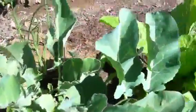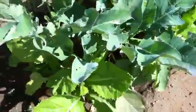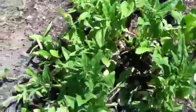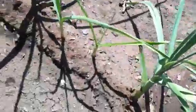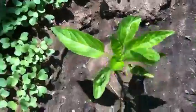Down here I've got cauliflower, and I had to grow more cauliflower because this cauliflower here got mixed in with my mustard. I got more onions down here. And I got spinach here. More onions. And here I've got garlic. More garlic over here. Back here I got radishes and another bell pepper plant.